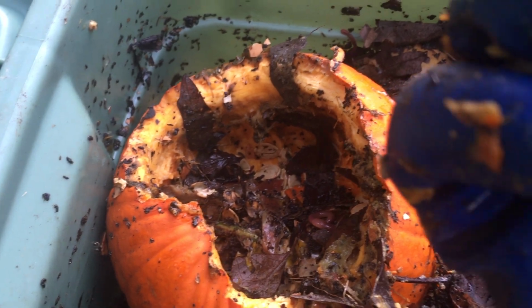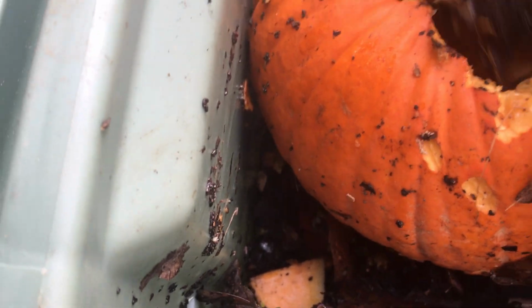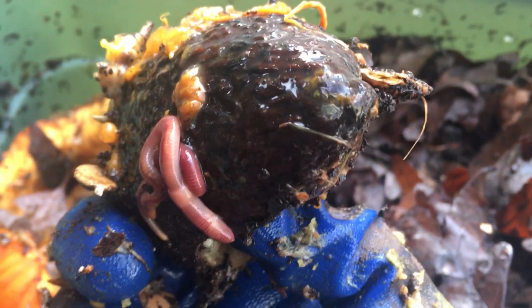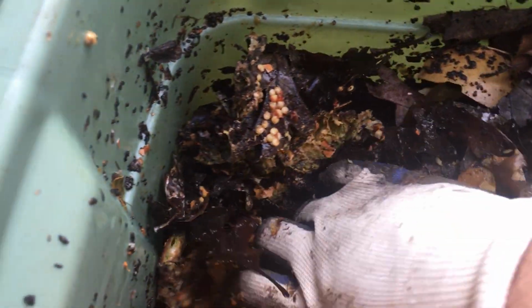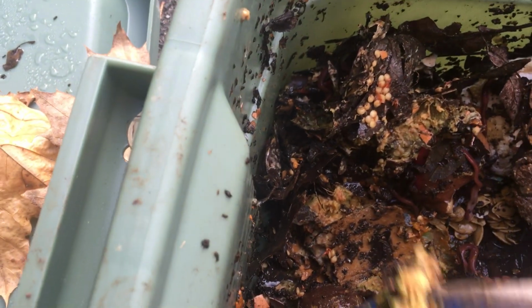I got another avocado pit here. So I might just put that on the side and see what's going on. So you could see that there is a couple in there. So yeah, I mean, there's definitely some movement in the bin. Here you could take a look and see what's going on. Worms for days, as I like to say. But no, I'm glad to see that they seem to be doing pretty well.